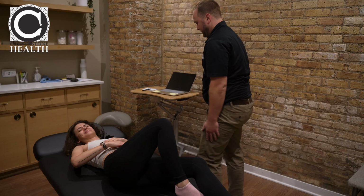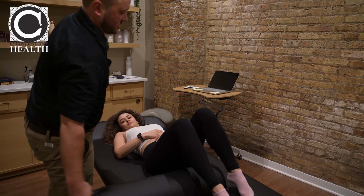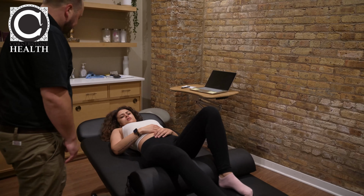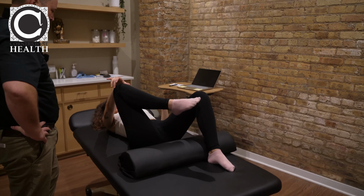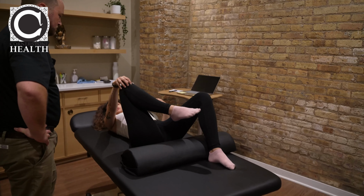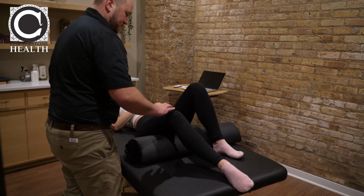Great. Let's have you lay face up now. So what changes did you notice in the knee with the last treatment? Because I sit cross-legged a lot, I don't feel the pressure down under my knee and down to my leg. Good. On the side, anything on the top of the knee?